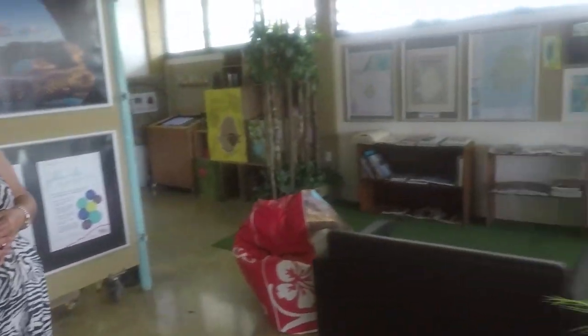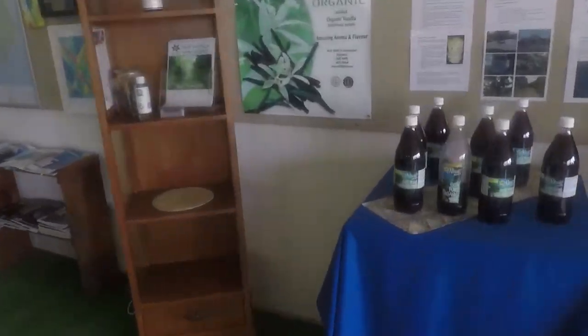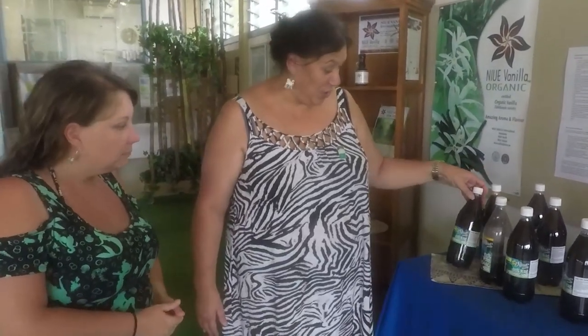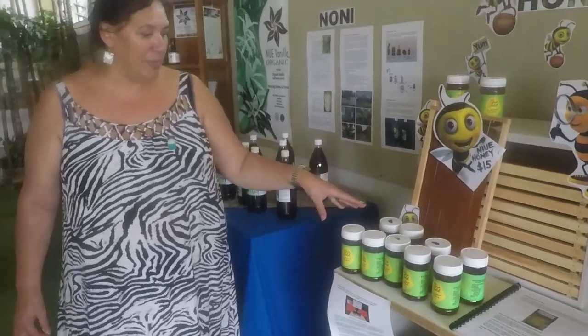We do. We've got noni juice here, which I've tried before. And it's disgusting. Interesting smell and taste, but it has a myriad of health benefits. Indeed. Including being cancer fighting. Yeah, absolutely. So this is our largest export from the island, pure 100% organic noni, which is mostly exported to Asia. And over here we have our wonderful Niue honey, which I must give you a jar of before you leave.